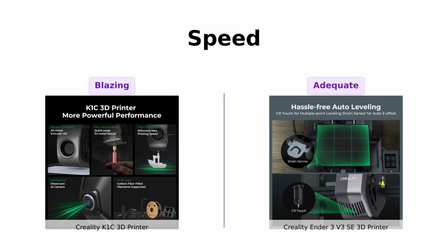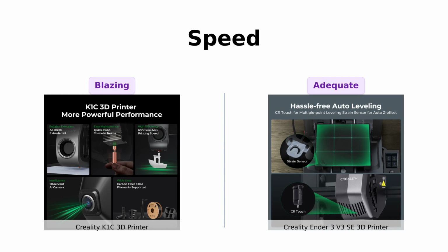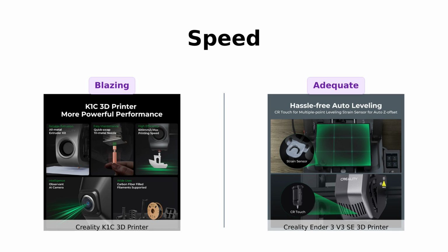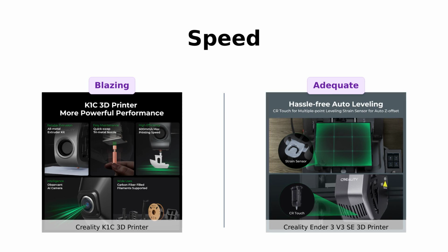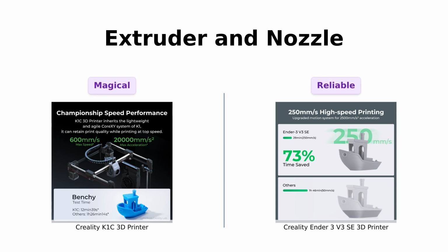Sure, the K1C is 12 times faster, but unless you're printing a life-size statue of yourself, the Ender 3v3SE's speed should do just fine. Reviewers have praised the K1C for its incredible speed, making it perfect for high-volume printing, while the Ender 3v3SE is appreciated for being sufficiently fast for most home projects. Next, let's discuss the extruder and nozzle.